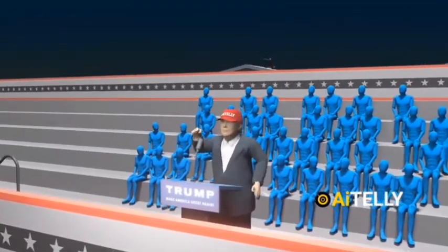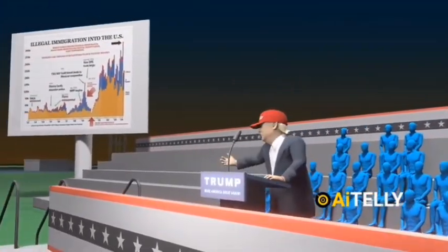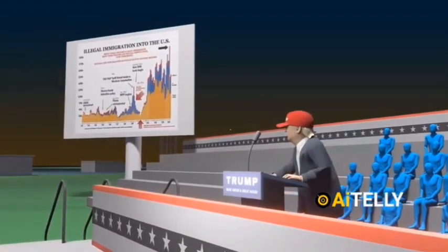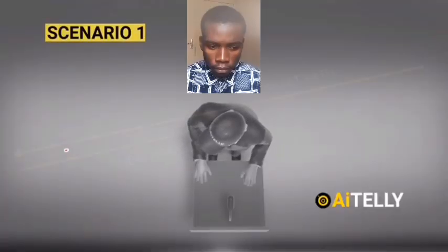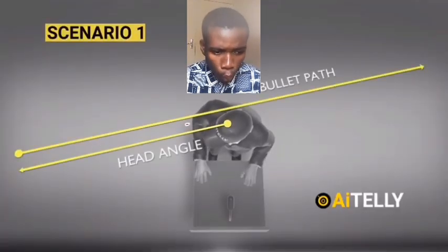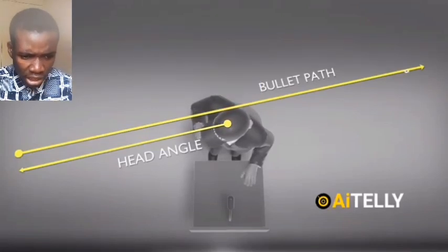Possibly one of the bullets missed the former president's head by just a quarter of an inch as he turned to look at a chart statistic located on the left. This move saved his life. From the top angle, this is what it looks like when replaying how the bullet missed Mr. Trump as he moved his head at the last millisecond.